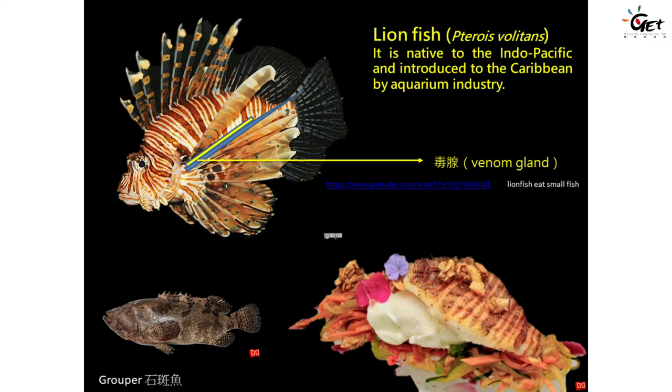Why? Compare the shape with grouper. Although they do not belong to the same family, their body size and their shape are very similar to each other, right? Only lionfish have a venom gland, they're poisonous, and the grouper doesn't have it. And you know, for a hungry human, the venom gland will never be a problem.